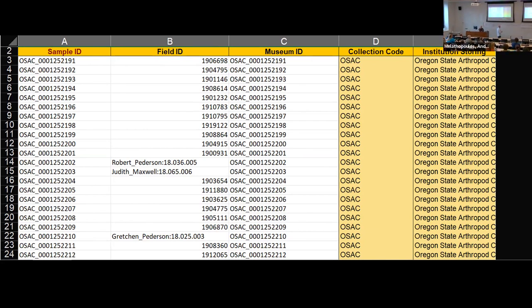I'd like to add a lot of as well. Okay, yeah. Just real quick, do you archive your extractions? They keep them at the University of Guelph, yeah.